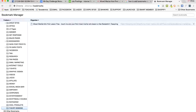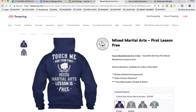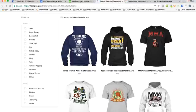So, mixed martial arts. Do you see what I did there? I just go to my bookmark manager in Chrome, create a folder called T-shirt designs, and then every time you see one, you just hit the star and add it to T-shirt designs. So then I'm going to go back and find another. This is part of your research. I'm going to find one, and let's say I really like this one.